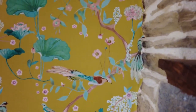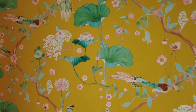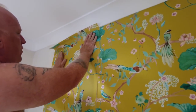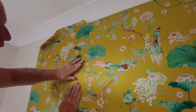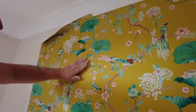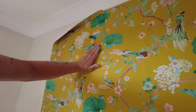Look at the birds. All the colours. It's actually got the texture like linen. It actually looks like linen. Yep, so you're pattern matching. It's important to get the start right. So it's just a tad down. Yeah. There you go.